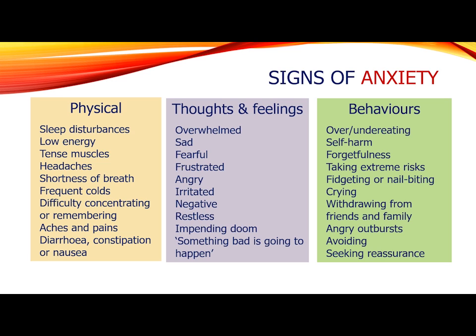Okay, so in your discussions, you will have talked about some of the signs of anxiety you notice, and I'm going to go through some of the common signs of anxiety. Generally, they can be categorized into physical symptoms, thoughts and feelings, and behaviors. Under the physical category, there are lots of different physical sensations we may have when we're anxious, and again, that's linked to the adrenaline response, the fight or flight response, which can impact us in the moment, but can also have more long-term impacts on the body. Some people may find it really hard to sleep when they're experiencing anxiety, generally feeling tired and having low energy. Also quite common is experiencing tension in your muscles or headaches. It can affect breathing, so some people feel quite short of breath when they're anxious.